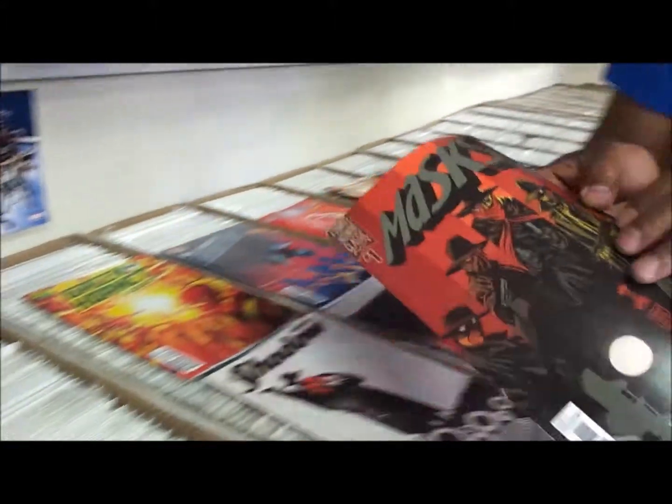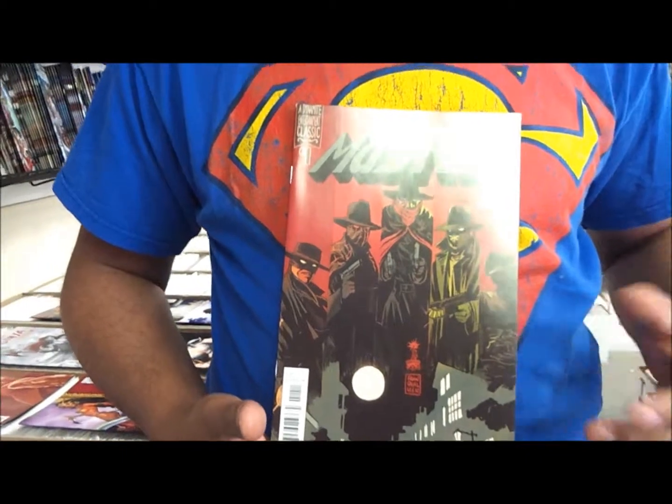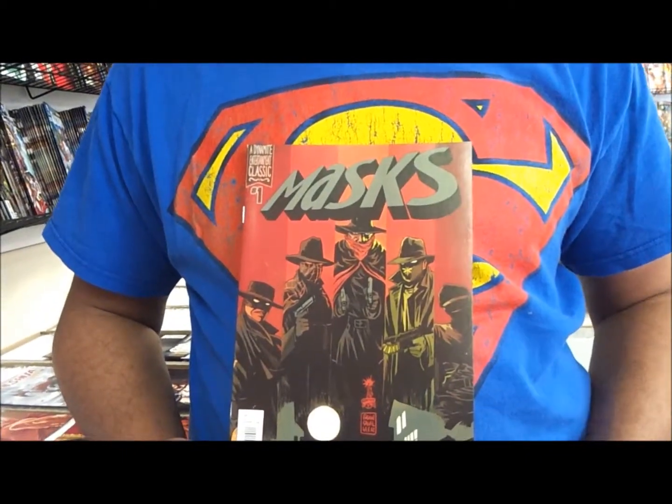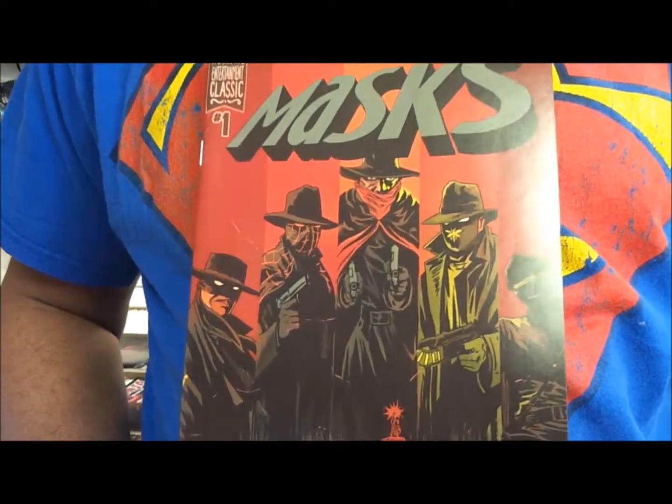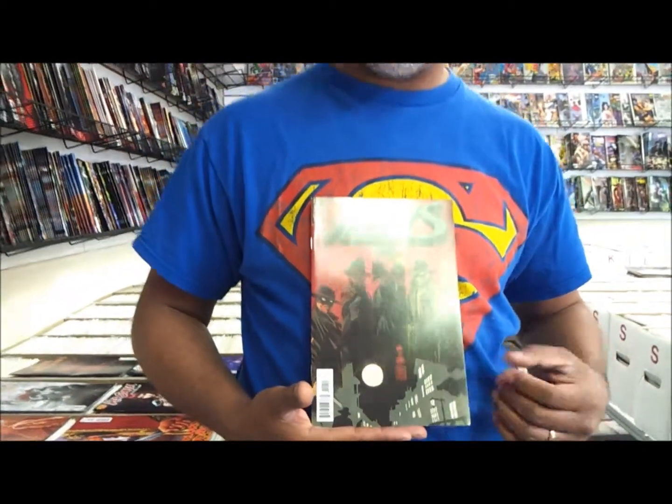Now I'm picking up Masks here. Masks is a title that Dynamite puts out, and it brings together pulp action characters like Green Hornet and the Shadow and the Spider and Zorro and Kato. I'm not going to ignore Kato. I'm a Bruce Lee fan myself.